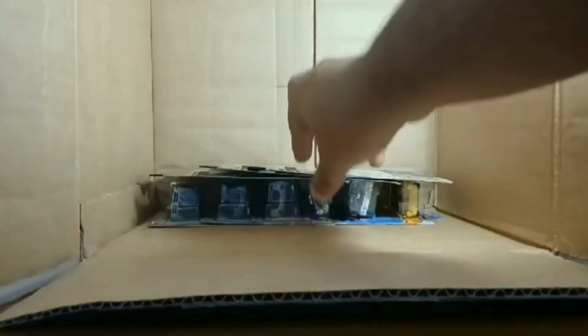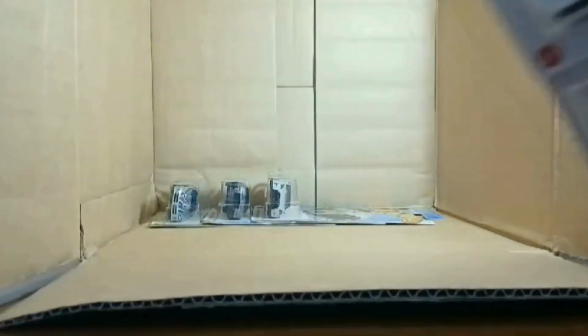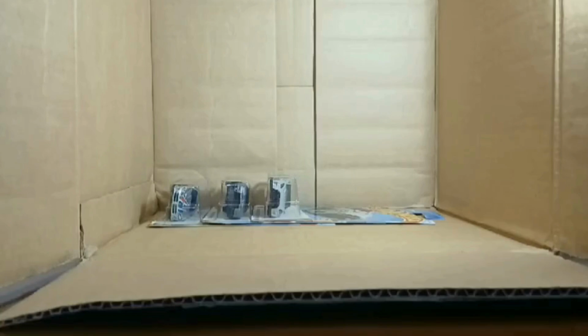Guys, peg hunting has become very difficult because there's a lot of collectors out there, and as soon as the stock comes, people just go and buy it.